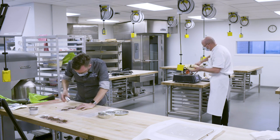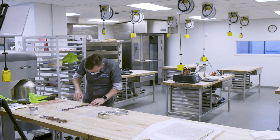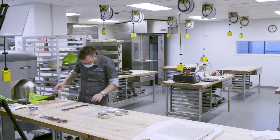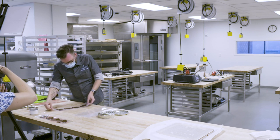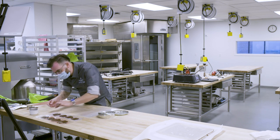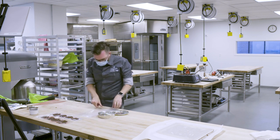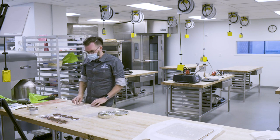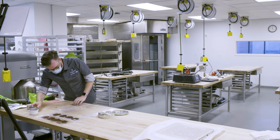Let's use our ring cutter. And then obviously we're going to need to let these sit for quite some time to set before we try to unmold them so they get that nice shine. These ones are almost there. So we'll do this just one more time real quick. And then Chef Zach, I think, is almost ready to cut his gianduja, I believe.